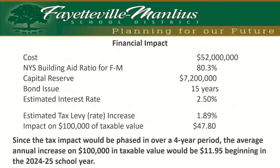So the financial impact, once again, $52 million. We do receive New York State building aid, which is a little bit more than 80%. That percentage aid is paid not only on principal, but interest payments as well. We are utilizing $7.2 million in a capital reserve that was established by voters back in 2017.